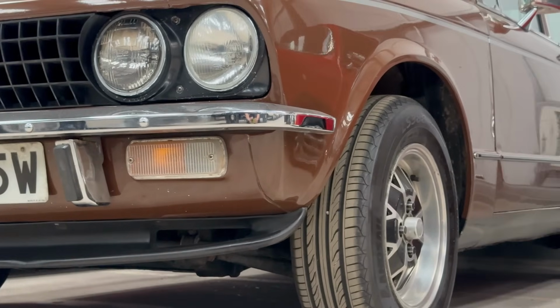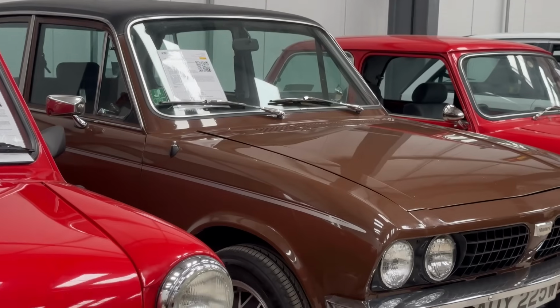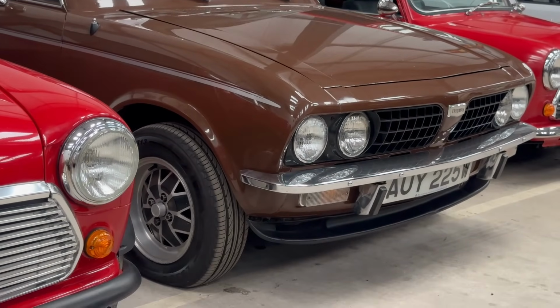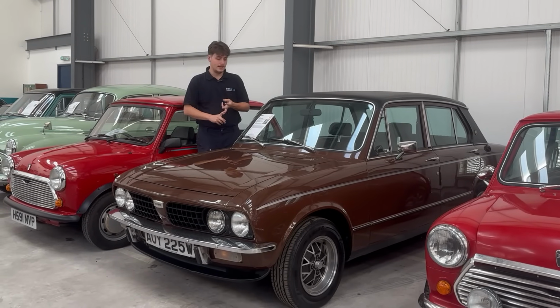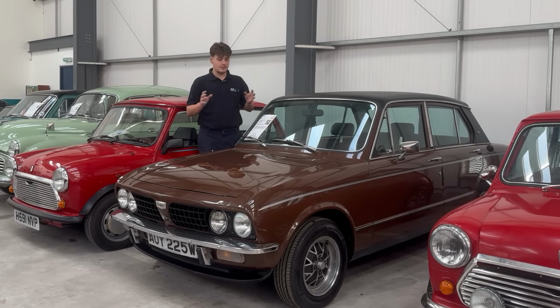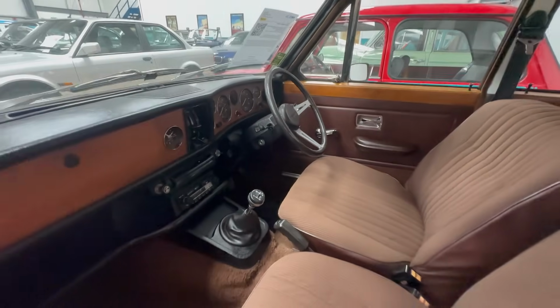It benefited from a full restoration in 2008. And I think that restoration has lasted the test of time. In the vendor's ownership, he's thoroughly enjoyed it, taken it abroad even. He's been to Belgium, to the Netherlands, Germany in it with the Classic Car Club. So it's well travelled, and like I say, that restoration has obviously stood the test of time because it's been on long distance journeys and survived.